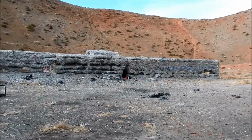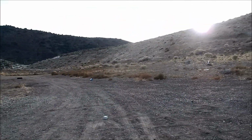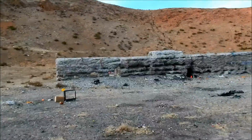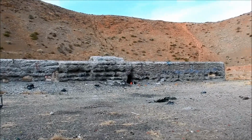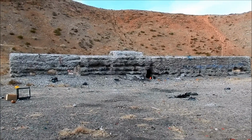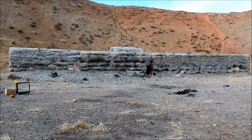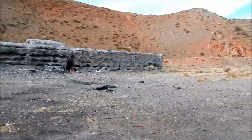Ladies and gentlemen, this is the Blue Canyon Mill, which the Yerington Smelter is just on the other side. It's all part of the same complex. You can go in the entrance and there's a few rooms. If you go on the back side, there's giant concrete pillars. There's these concrete foundations. I have pictures. I will attach them in this video just so you can see.